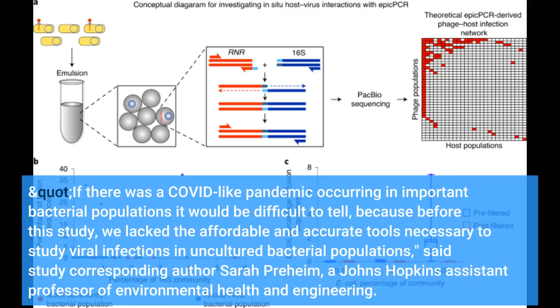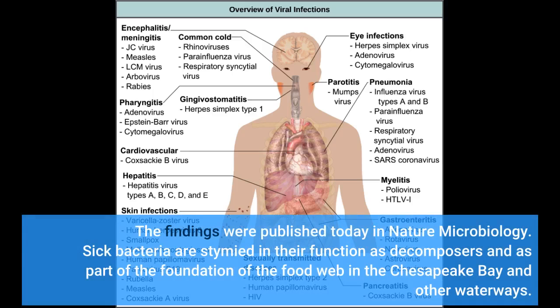If there was a COVID-like pandemic occurring in important bacterial populations, it would be difficult to tell, because before this study, we lacked the affordable and accurate tools necessary to study viral infections in uncultured bacterial populations, said study corresponding author Sarah Preheim. The findings were published today in Nature Microbiology.